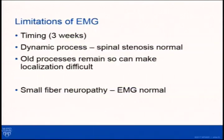So just a quick thing, EMG has some limitations. In a subacute process, it can take 3 weeks for us to see the distal Wallerian degeneration. So early, it may not be quite as helpful as later. Dynamic processes, where you only get intermittent compression, can be normal. And old processes always remain, so it can make localization sometimes difficult when they've had many old structural radiculopathies. And the key point is that in a small fiber neuropathy, the EMG is normal.